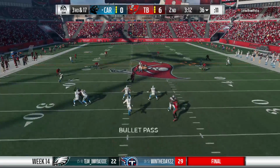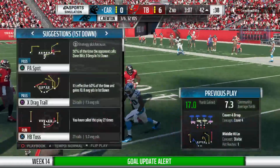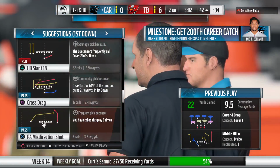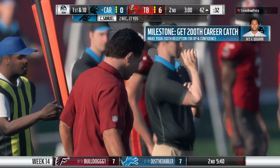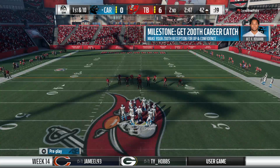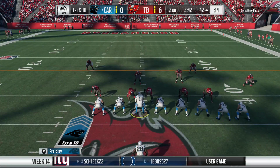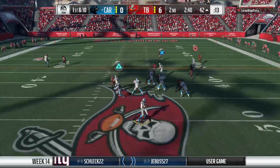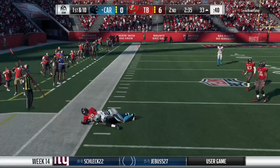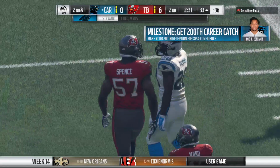Third and long, it's Newton. Got his target, Samuel. And he's taken down, but not before getting this across midfield and just shy of the 40. They convert on third with a gain of 22. Now a play fake here on first down. Throw left side is taken in by Stewart. It's a 9-yard pickup on the play, and it'll be second and about a yard to go for the first.